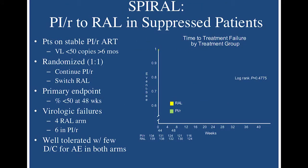So why do I say that it's important that they maintain suppression? I'll get to that. This was a study published 4 years ago, where patients that were suppressed with a viral load of less than 50 copies for greater than 6 months on a ritonavir boosted PI were randomized to continue the PI versus switch to raltegravir. The primary endpoint was the virologic suppression at 48 weeks. There were about the same number of virologic failures in both arms, 4 in the raltegravir arm and 6 in the PI arm. And the time to treatment failure was not different between the patients that stayed on the ritonavir boosted PI versus switched.